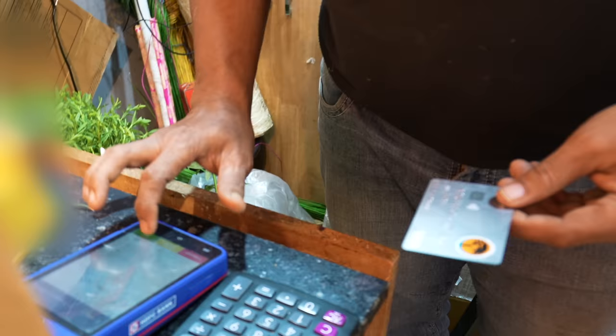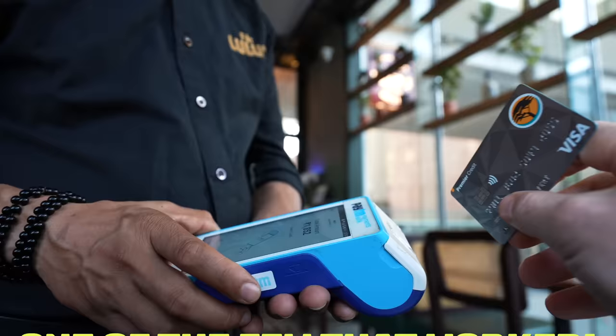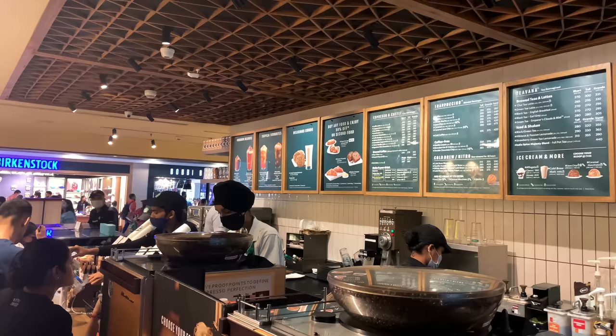Half the ATMs just simply didn't accept my credit card and I had the same thing at points of sale. About half, if not more, of the points of sale vendors would not accept our credit card, even though I have a USD credit card. On the Apple Pay front, we found it worked at places like Starbucks and proper establishments, but it didn't work at a lot of the local Indian stores.